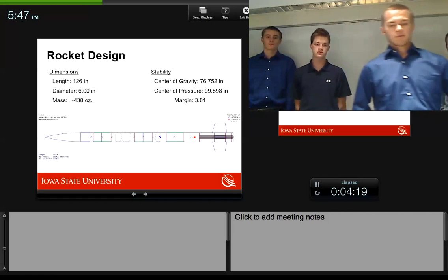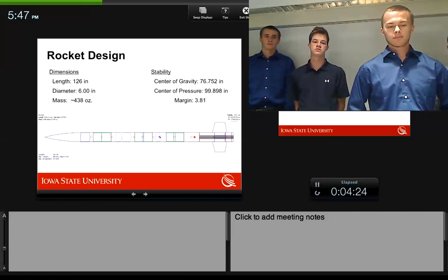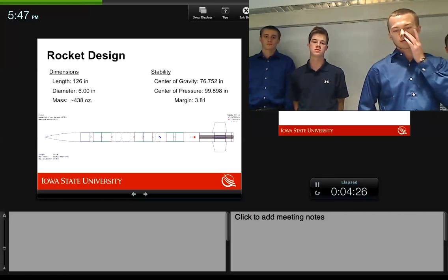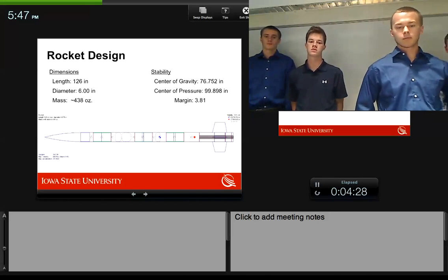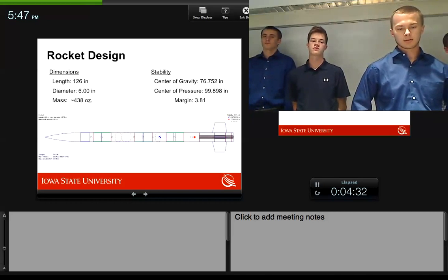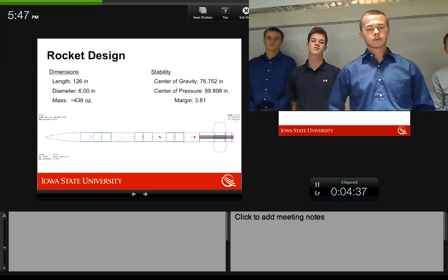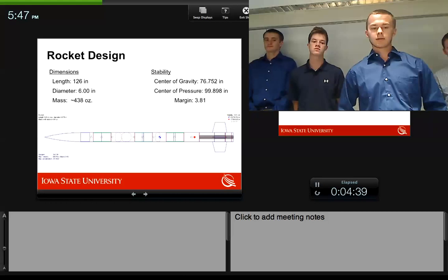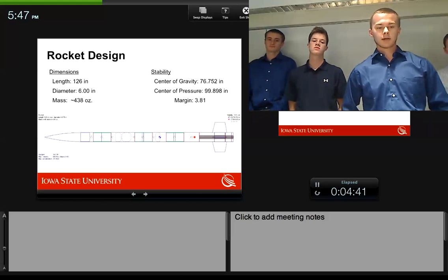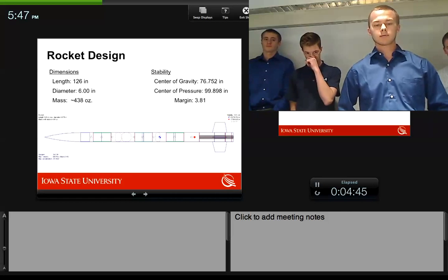So here we have our schematic of our rocket as of right now. This is our model that we created in a program called Open Rocket. The rocket team mainly comprises this in making it. So right now we have a length of 126 inches, which is about 10.5 feet. Our diameter is 6 inches, and our mass is 438 ounces.